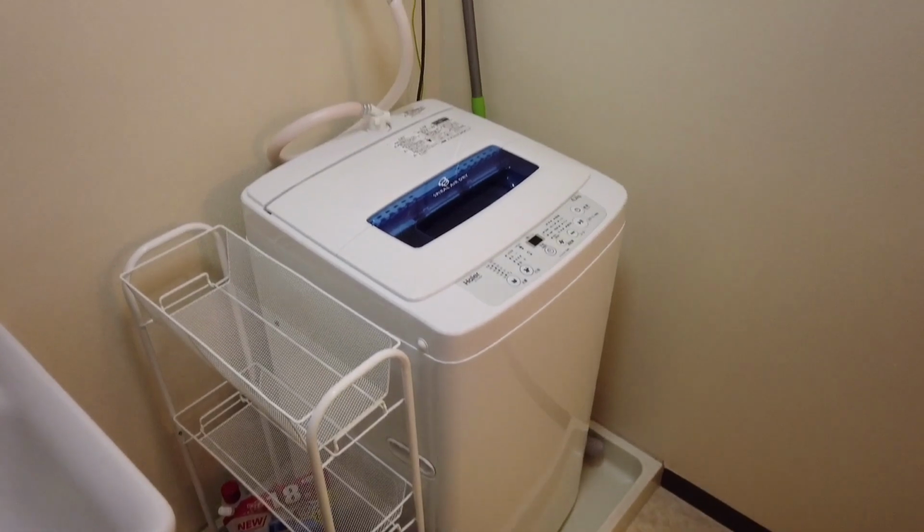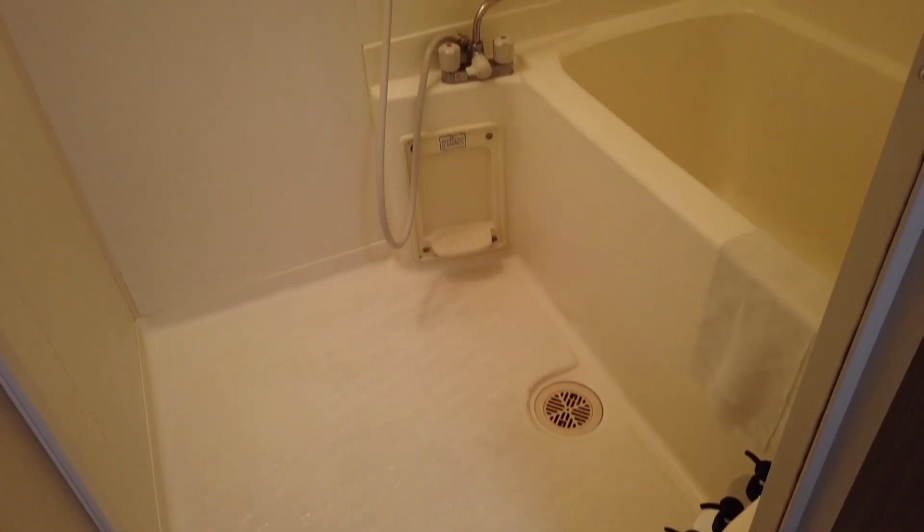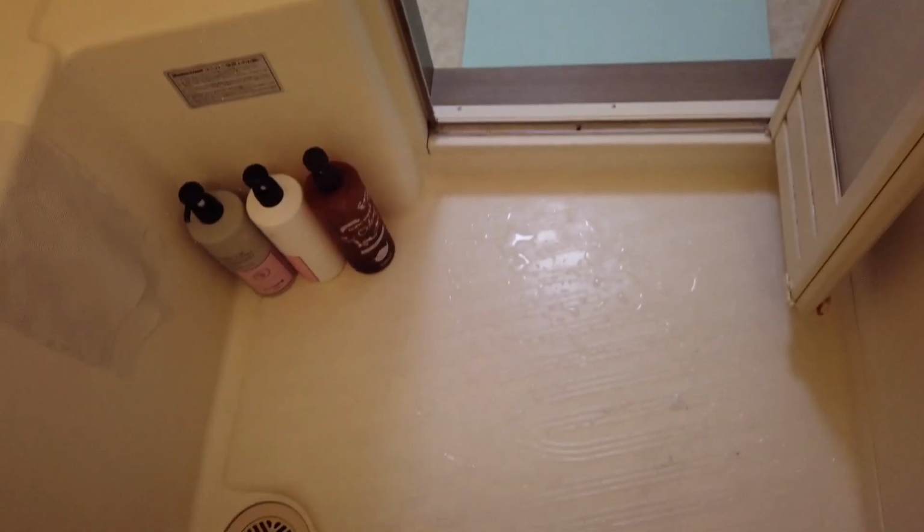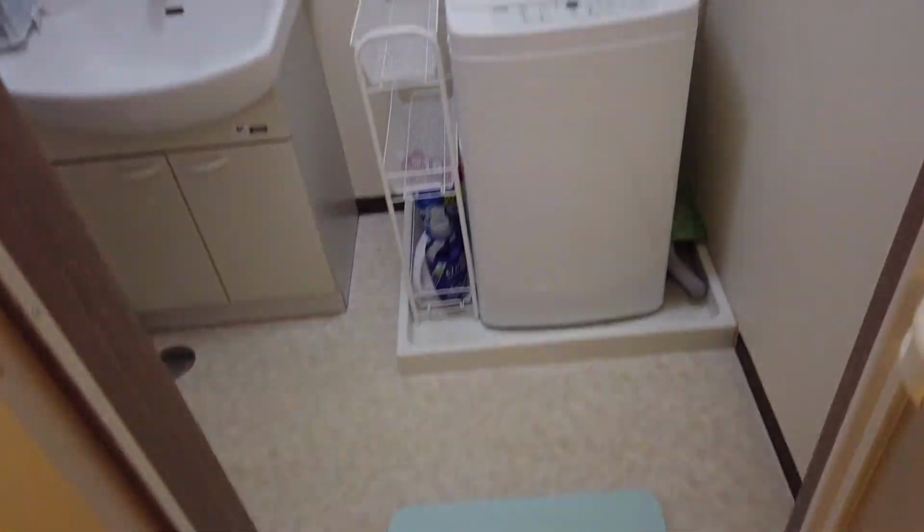Now here's a washer. I do laundry inside my house. I don't have a dryer because most Japanese houses don't. Now here's the shower. It's like a big shower room. Let's take a step inside. Here I have the shower head. You could put it up here as well. And here I can control where the water comes out. I can control if I want to do a shower or take a bath. There's the bathtub. It's kind of cool. And this door right here, you could slide it closed. That's what it looks like when it's closed. Now let's get out of here.